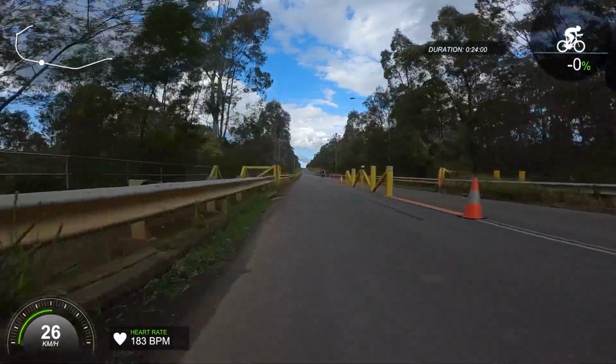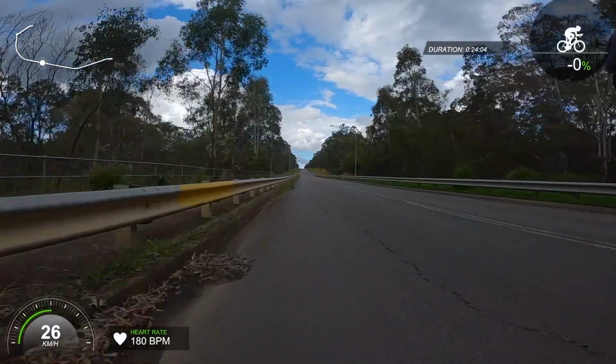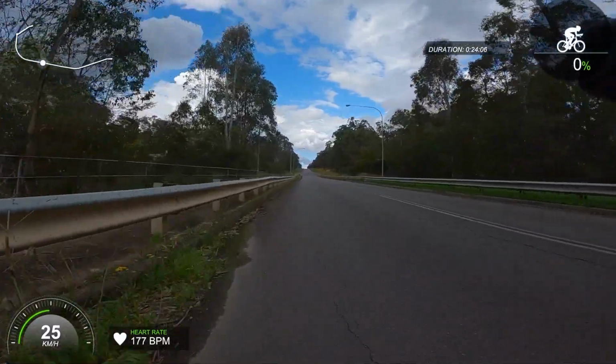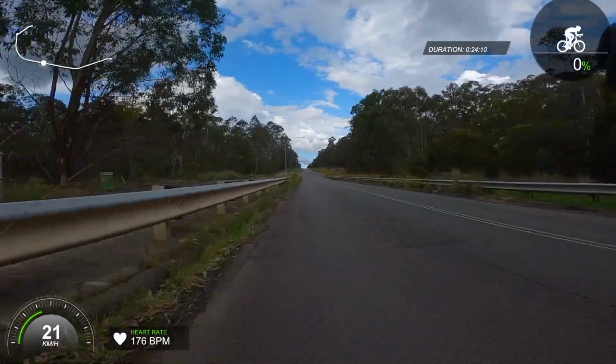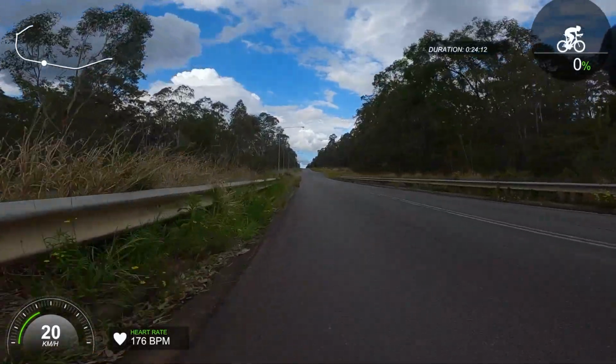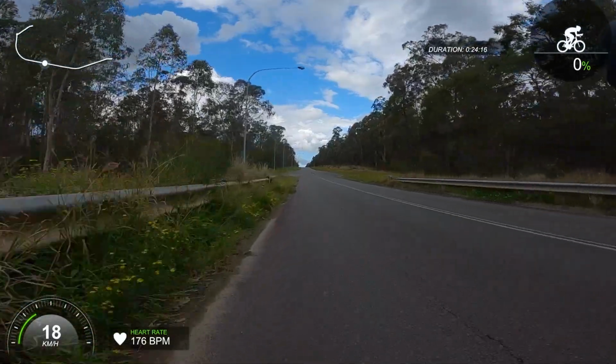So along here was where I really started to think about the noise that was coming from my bike, and decided I really wanted to check it out and make sure there was nothing wrong. You can't see it on the camera here, but I was putting my hand on the front tire to feel if there was anything on it. And I could feel something on it. I presumed it was like a thorn or something.